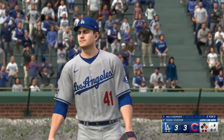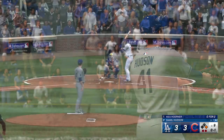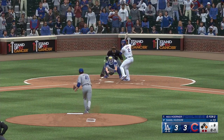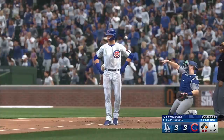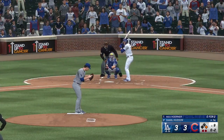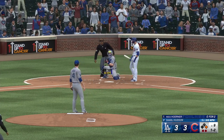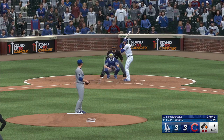Down the inside corner for a strike. If you're a base runner, you got to stay dialed in here. Look for anything in the dirt. Try your best to get into scoring position. And fouled off. Trying to send this to extra innings. And now 1-2. They tried to get him to chase the pitch down and away, but he wouldn't bite.